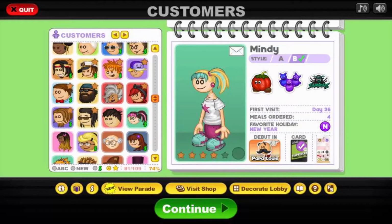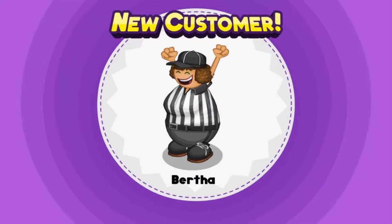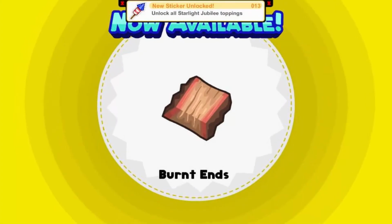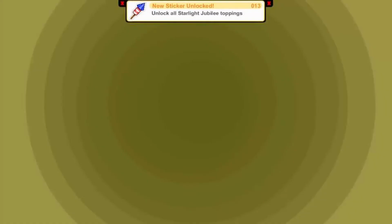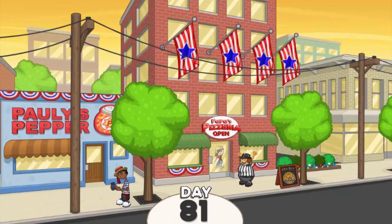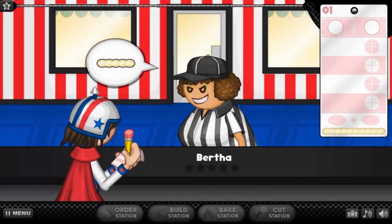Mindy is coming over today. Hello, Bertha. I wonder what her pizza is going to be like. Burnt ends. Oh my god. I know that that's a real thing, but to get it on pizza, I don't know. Hi, Bertha. Do you want burnt ends all over the place?